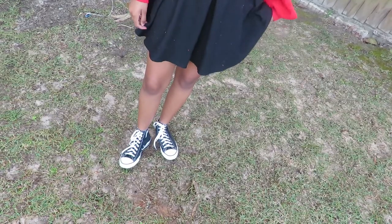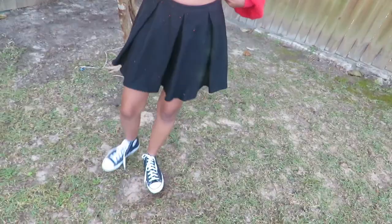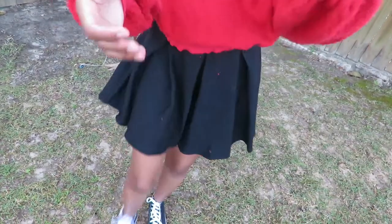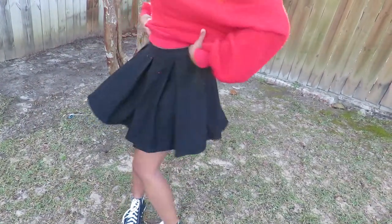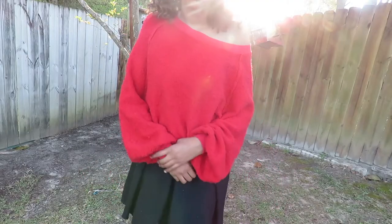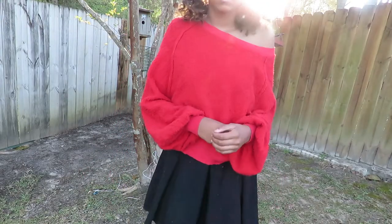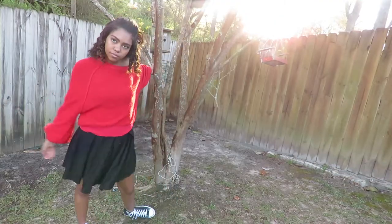So I got my black Converse. You know, I love Converse. And then I have this black skirt that I got from Forever 21. And don't mind the red fuzzies on it, that shirt sheds. And then I have this off-the-shoulder red shirt that I got from Rue 21, and it's super comfortable. That is outfit number four.